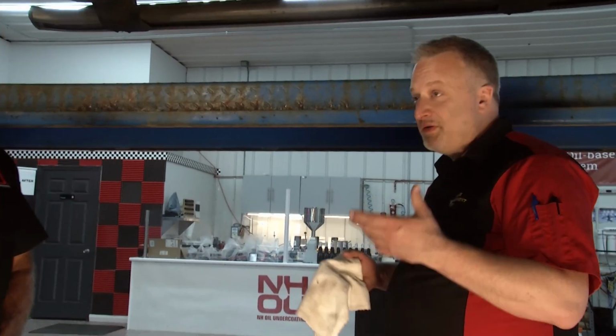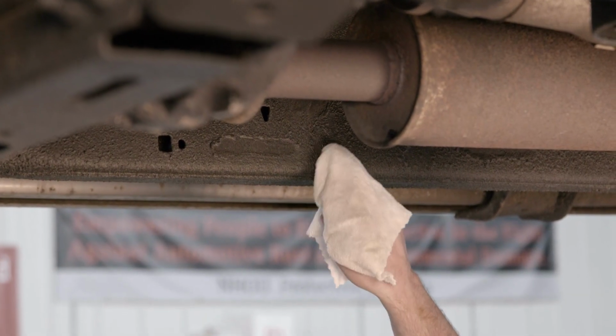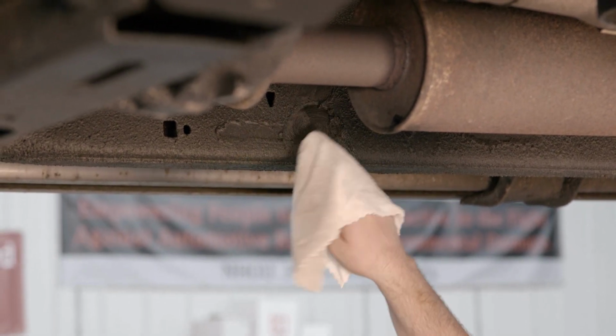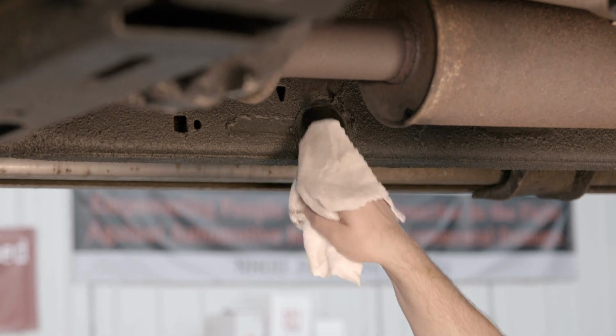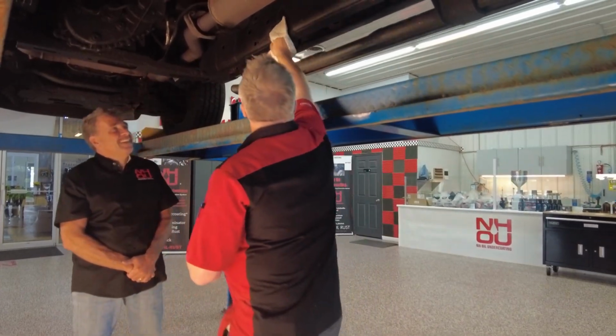If you look under any vehicle, if you're looking for a used vehicle in the north, you know you're going to find rust everywhere. So I'm going to take this rag here, Joe, and rub away some of the NHOU protective coating off of this, and that looks, oh my goodness, that looks like it is factory brand shine new right there. That is unreal. Yeah. It's like a time capsule.